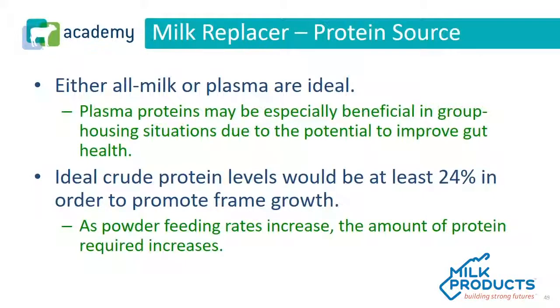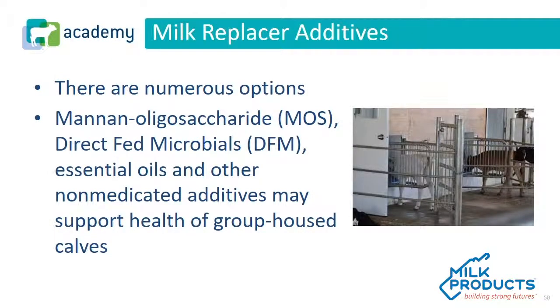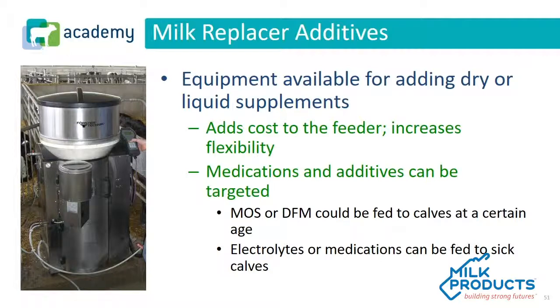There are many, many additives that can be added to milk replacers. Things like MOS or direct-fed microbials or essential oils. All of these types of products are known to be a good technology. There's many types of options that are available, and you should consult with a qualified nutritionist to decide which of these would be beneficial for your specific operation. As already mentioned, there's a medicator on these pieces of equipment, these auto feeders, that can add dry or liquid supplements. These feeders are typically a fairly expensive option to add on, however, they can be very useful for feeding things like medications or electrolytes, every feeding or at specific feedings within the feeding plan.